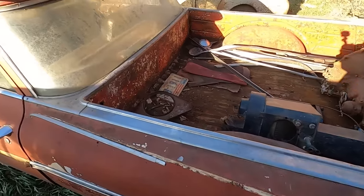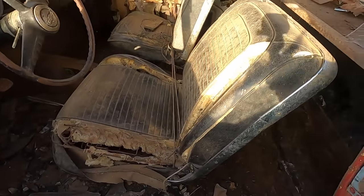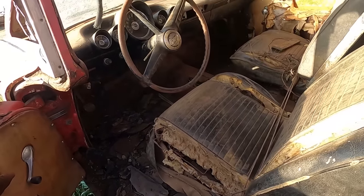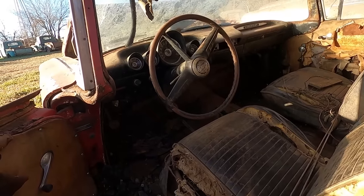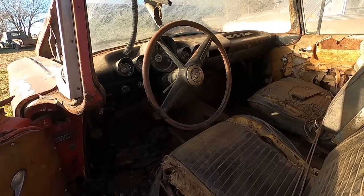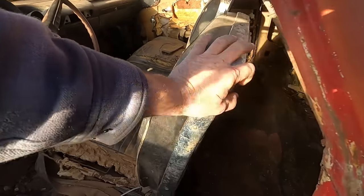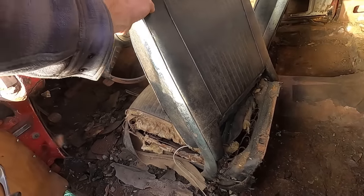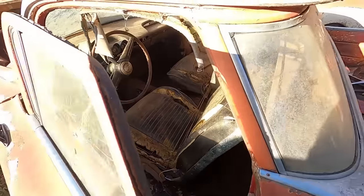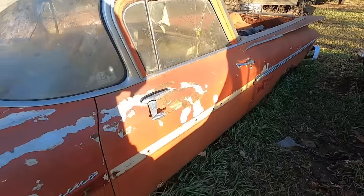Powerglide in the back. No engine, nothing on here's got an engine. It's got some bucket seats. Those are some big coon turds. I think that steering wheel's from like that '54 Chevy truck. Oh, I bet they stole the wheel out of this car and put in that '56. Yeah, I think those are like '64 Chevy buckets. Good pieces. Not a good car, but it's a '59 El Camino.